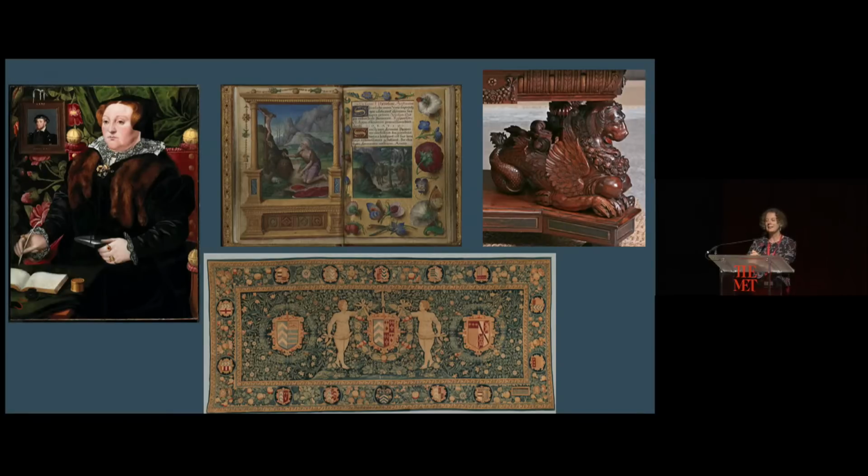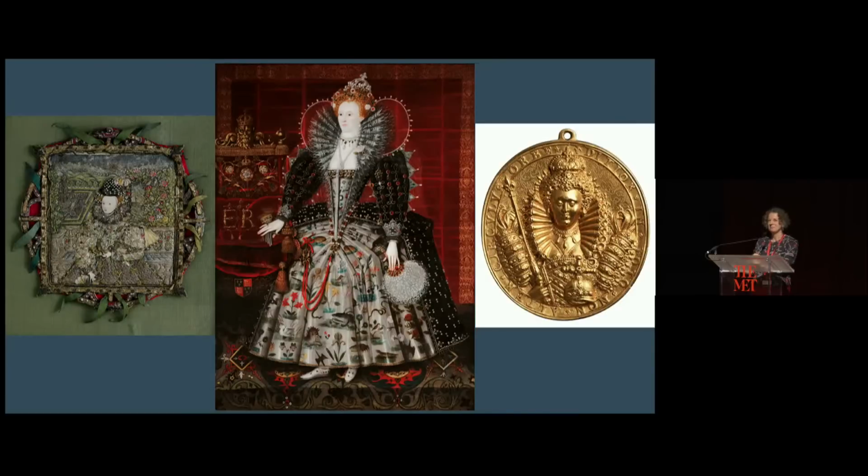And even going back a little earlier, Mary Tudor, sometimes called Mary Rose in the literature, that's Henry VIII's little sister, who risks her brother's wrath by eloping with her lover and Henry's best friend, Charles Brandon. And you can see here the Book of Hours, which Mary re-gifted to Henry VIII in an effort at reconciliation with him.